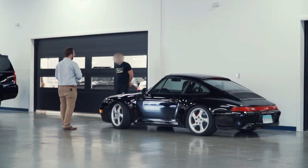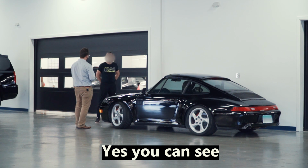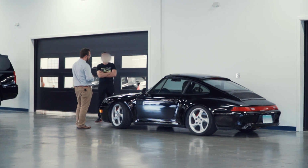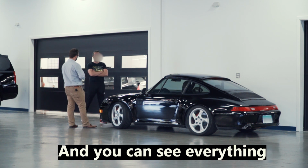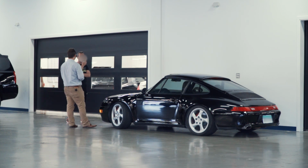This is your vehicle, like you can see. You can make a copy. I want to have that just so I have... You can go online with the title number and everything, you can see what it's going to say. I don't need to do that. I don't need to go that far. I need to have documentation, and that relieves me of some sort of liability.